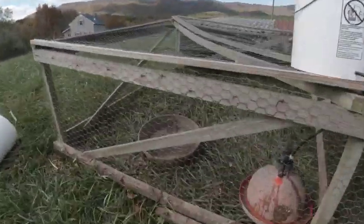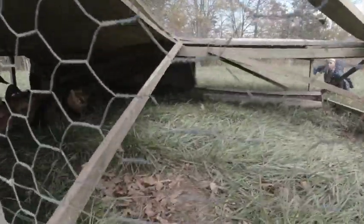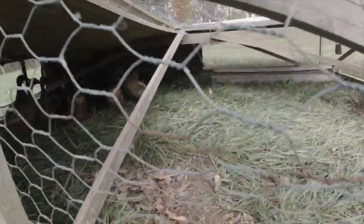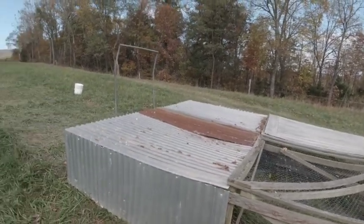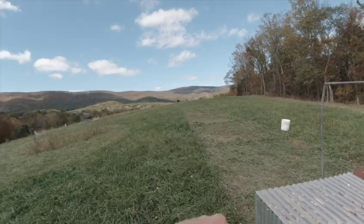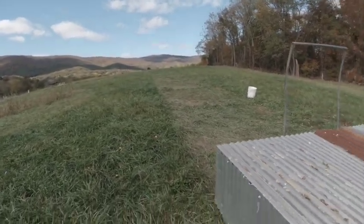Hey ducks. Same kind of format here, aluminum siding. You can see, maybe you can't, but you can see the trail there of where the tractor just was.